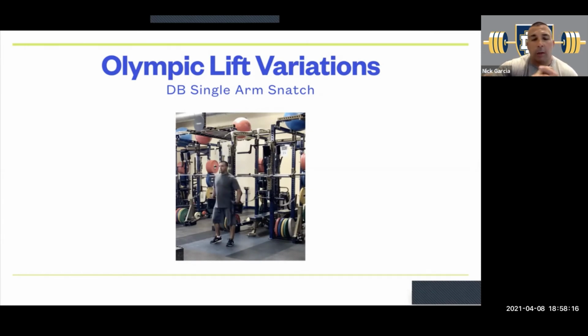Okay, so this is a very good movement. And the reason why it's so good is because you cover a lot of boxes with this movement. Number one, it's unilateral, meaning you're moving one arm at a time, which is very specific to things like the shot put or whatnot, or running, a very unilateral, cyclical movement. Number two, shoulder stability. Number three, believe it or not, core stability. If you're going to do heavier weight, you've got to be able to hold that position with the weight above your head. So it covers a bunch of boxes. It's a really good lift. We do a lot of these.